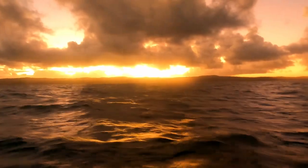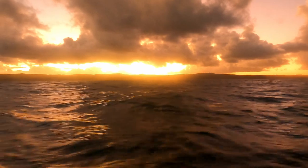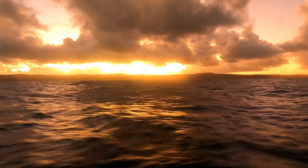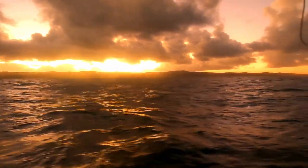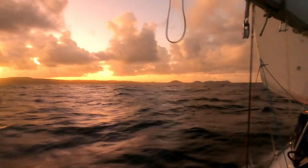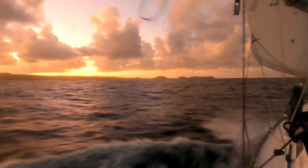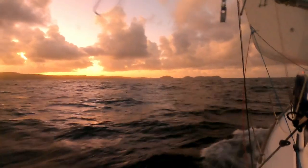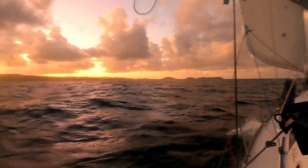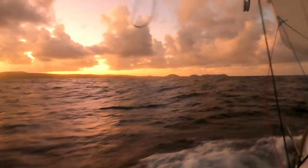On the final approach up to Double Island Point. There it is, just up ahead. Unfortunately, we're going to get there in the dark. It's only about 8 miles away, but we'll just have to look at it in the morning.